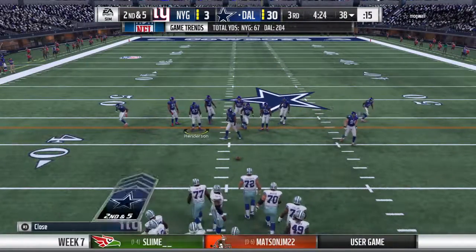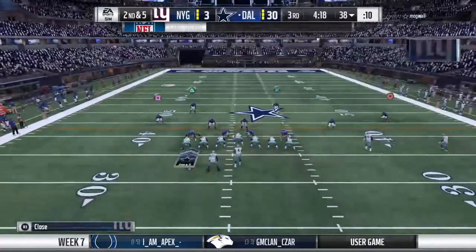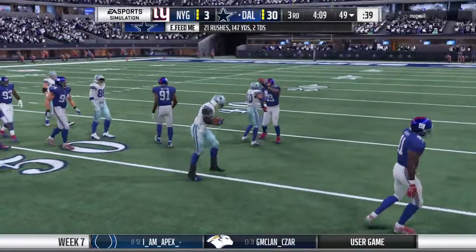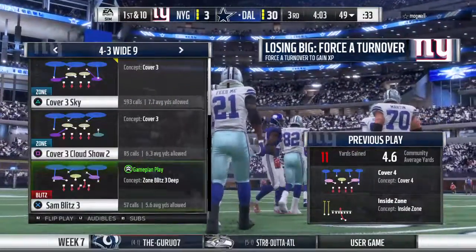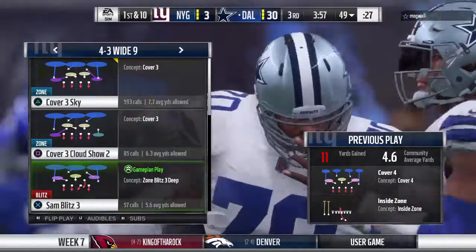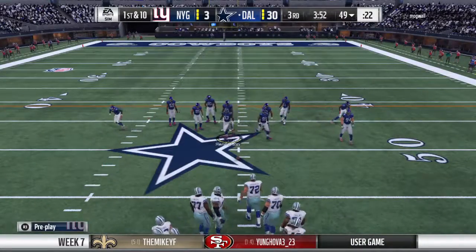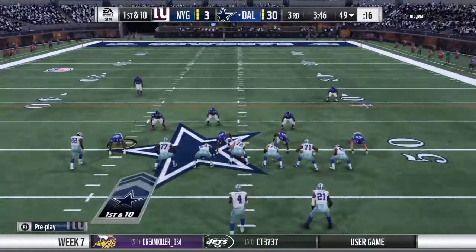Second and 5. They'll run it now out of the gun. Zeke with a shake and bake. And getting this just shy of midfield. They'll spot it at the 49. Give them 11 yards that time and a new set of downs. A tough run by Ezekiel Elliott, the 4th overall pick in the 2016 draft. If you watch tape of him in college, you saw plenty of those runs, because I know the highlights showed him in the open field breaking away from people, but that's how he wore down defenses, those exact type of runs. Looks like the defense in press coverage here.